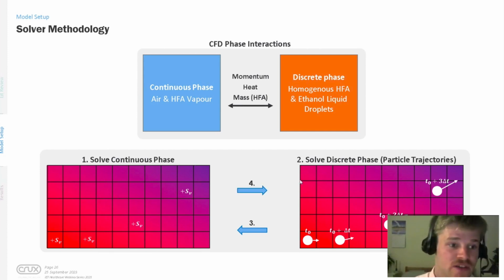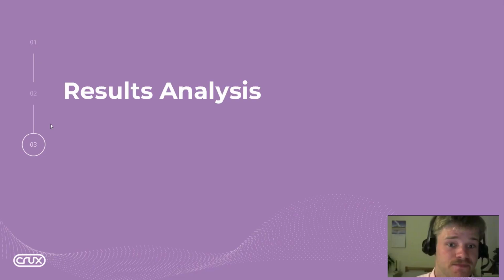So we iteratively solve this until we reach convergence for both phases. So until the prediction of where the particles land doesn't change. And that's kind of the intent and our strategy for solving this efficiently. Otherwise, we'd be waiting a very long time to get these results.